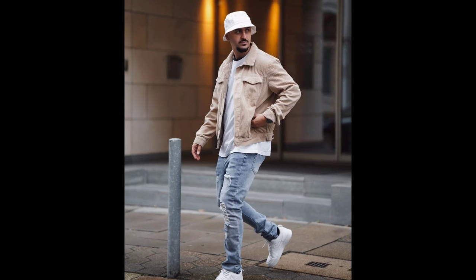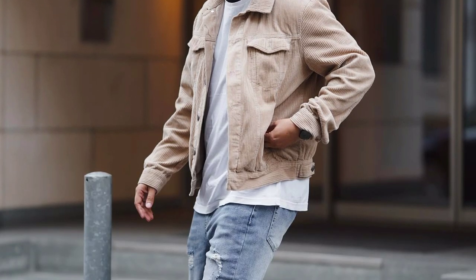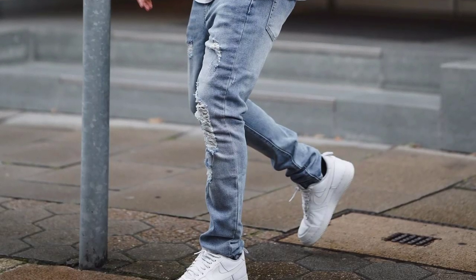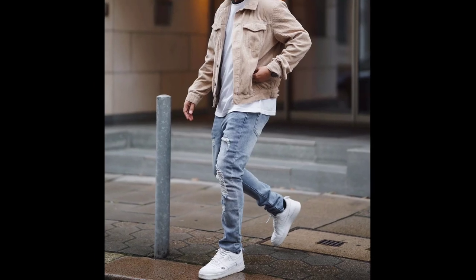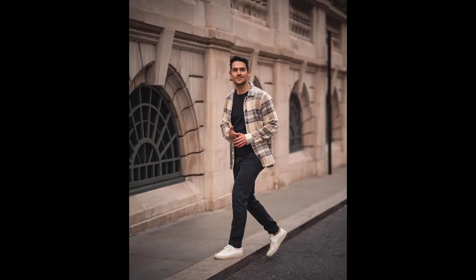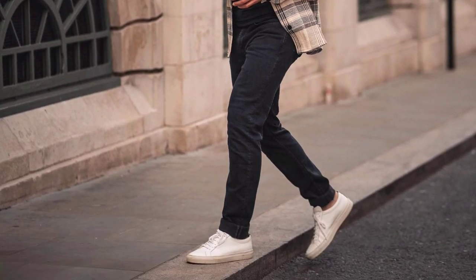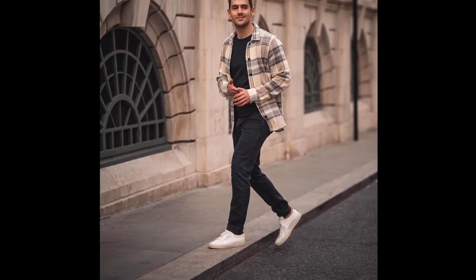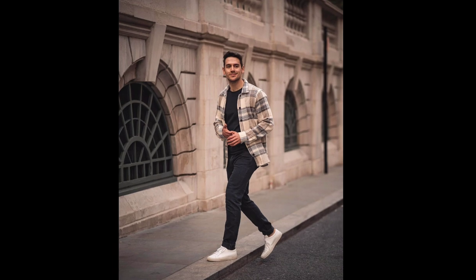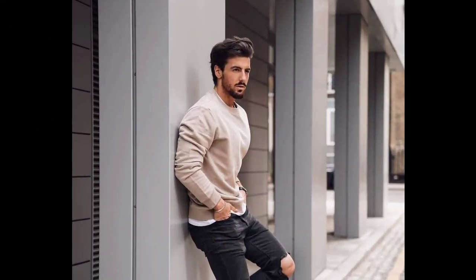For next outfit, you can try white t-shirt wear with double pocket jacket with blue jeans and white sneakers. For next outfit, you can try black t-shirt wear with checks jacket with black jeans and white sneakers. For next outfit, you can try white t-shirt wear with sweatshirt with black jeans and grey boots.